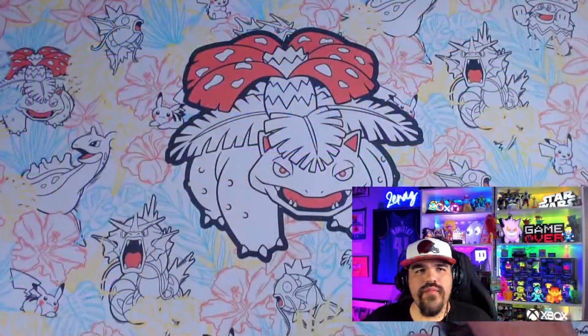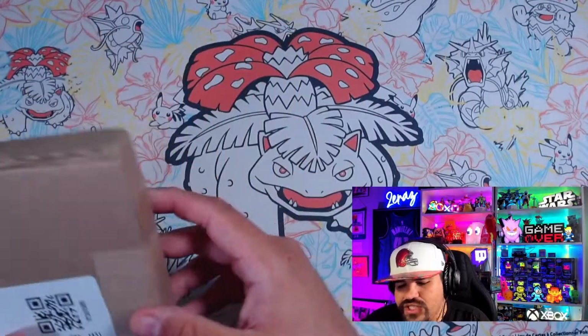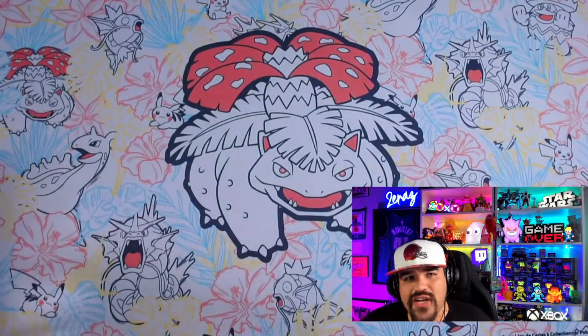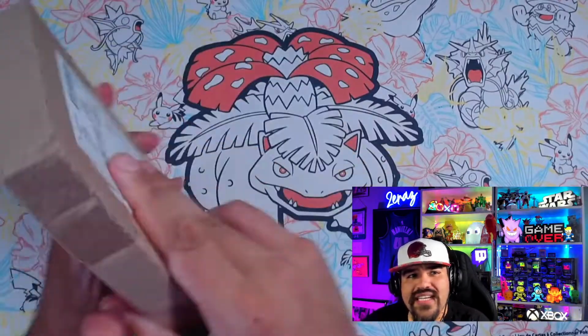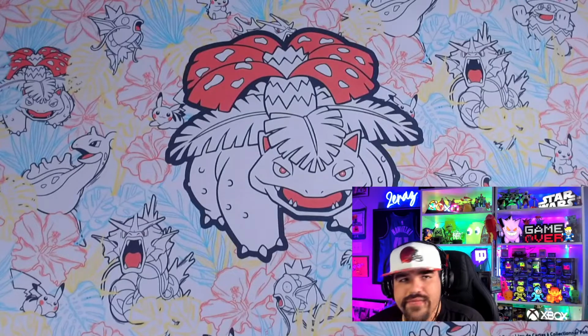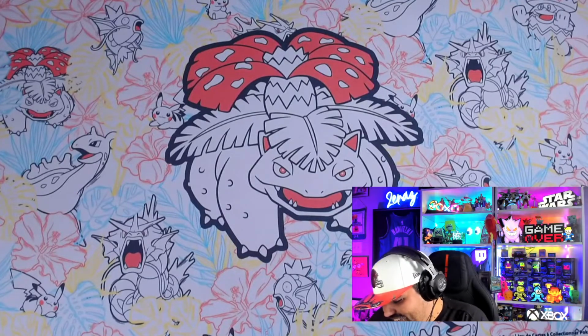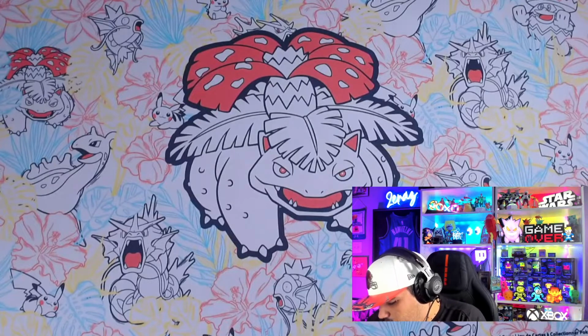All right, here we go, ladies and gentlemen. Let's take a look at what we got here. All right, we're going to open this box. I believe this QR code probably tells us some information. I want to make sure I don't dox myself, but they sent us in a really nice, secure label, and I did take my address off of there because I don't want you guys sending me weird stuff. All right, here we go. We're going to open this box up, and we're going to see what we got.